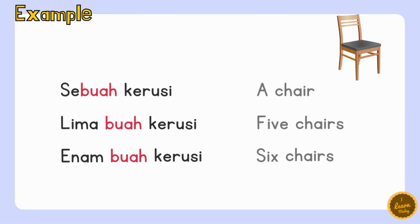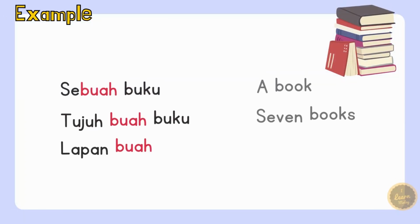Let's move on to the next item, which is kerusi. Kerusi, which means chair. Sebuah kerusi, a chair. Lima buah kerusi, five chairs. Enam buah kerusi, six chairs. The next item is buku.